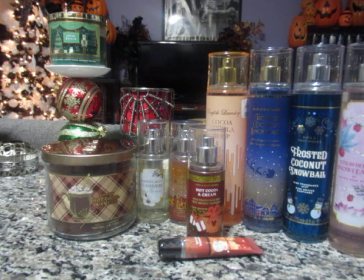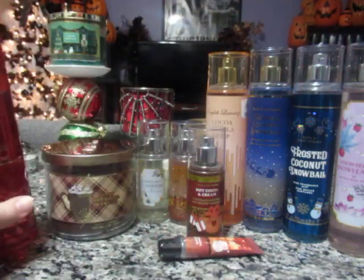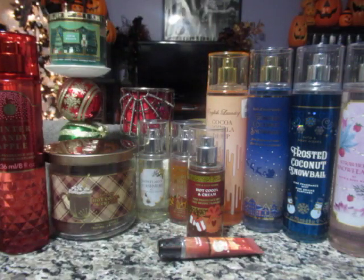So anyways, onto my haul. I picked up a backup of Winter Candy Apple in the full size Fine Fragrance Mist. I picked up another Vanilla Bean Noel, of course. I wanted to pick up a Twisted Peppermint, but I figure 1 is enough for me.